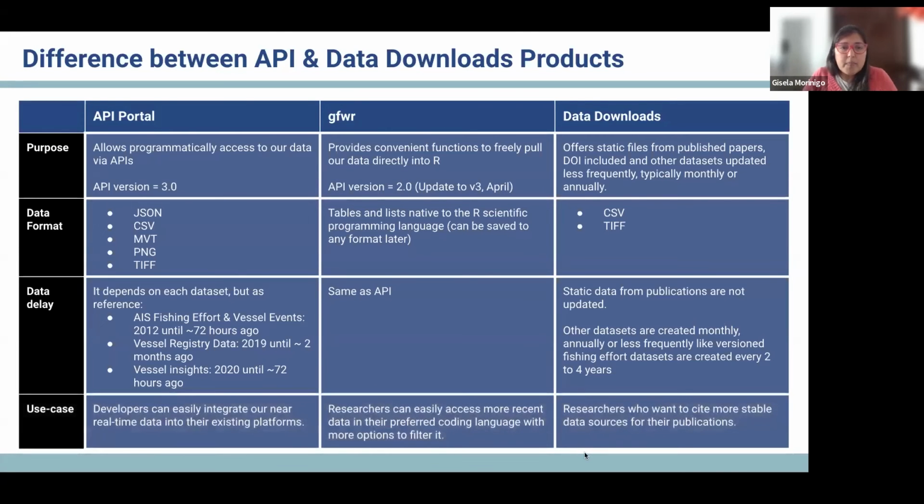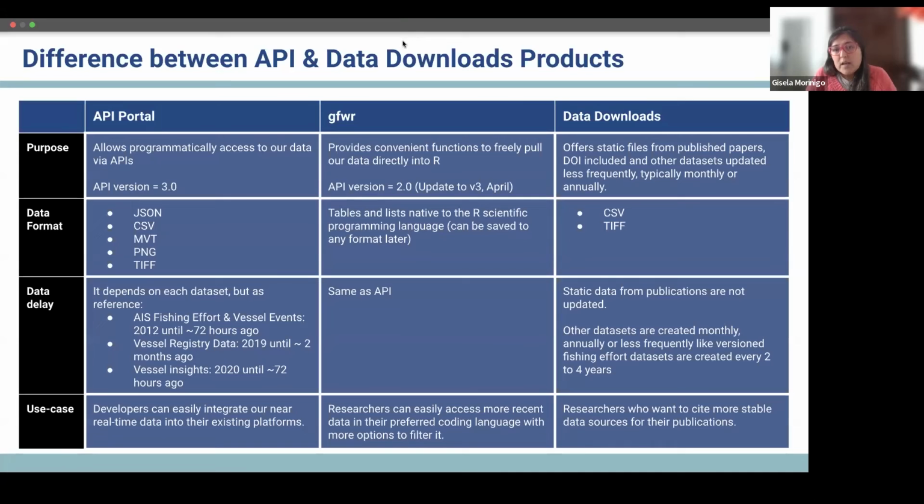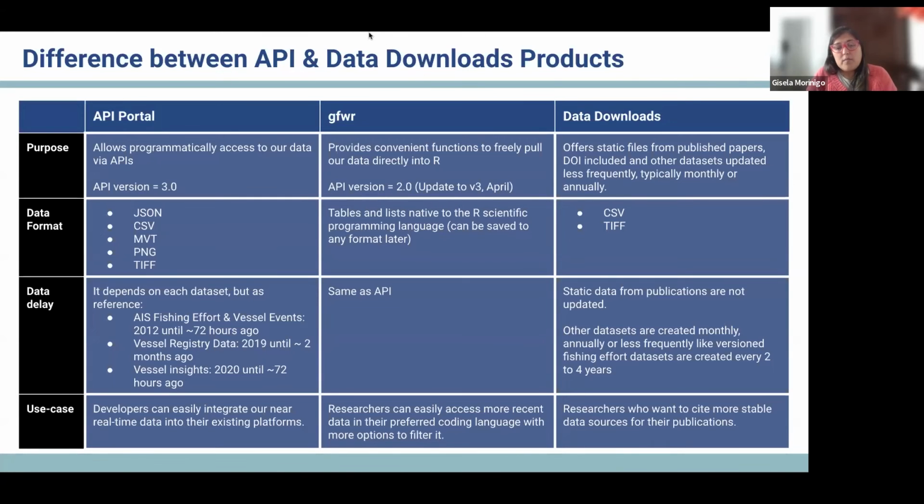And in order to understand the use case for each of them, the API portal is meant for developers, so stakeholders with a technical background who can integrate our APIs and get real-time data into their platform or for download. The R package is focused more on researchers, users who don't have API experience but want to make sure they get up-to-date information. And the data download is more for stakeholders or researchers who want to cite more stable data sources for their publications.